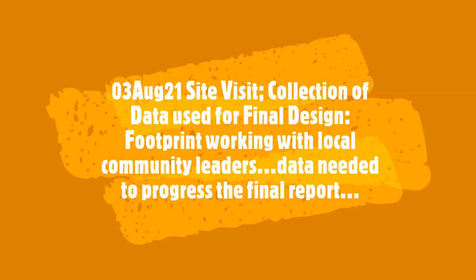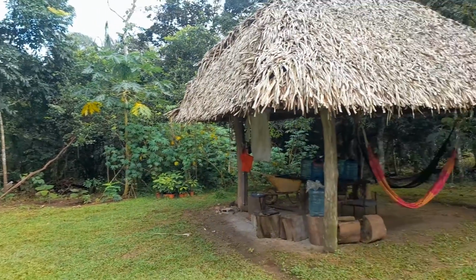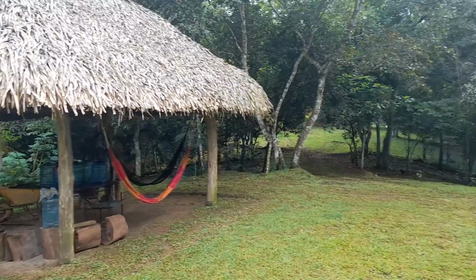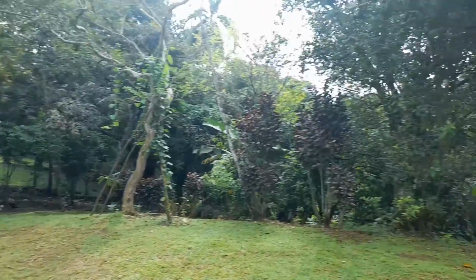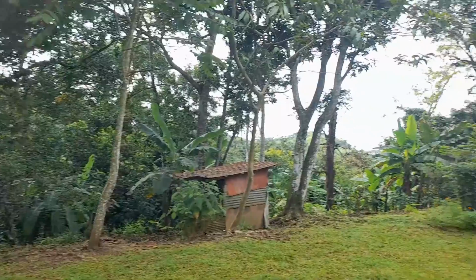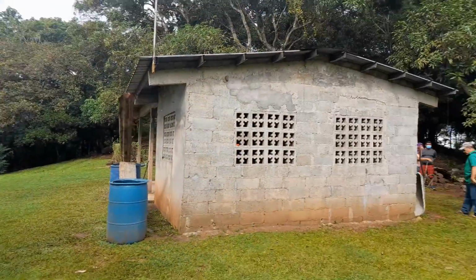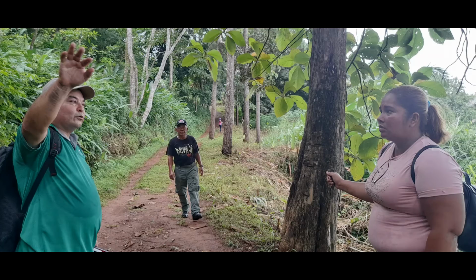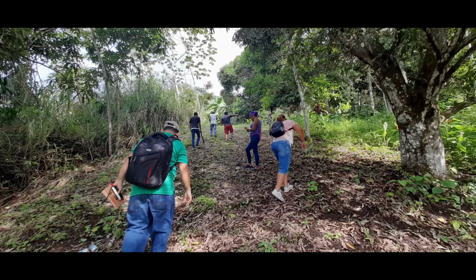Site visits were held, and the community, along with Footprints, had to walk the entire length of the distribution network. Footprints visited each location where water was to be sourced. Using GPS equipment, Footprints was able to collect the information and data needed to advance the program.